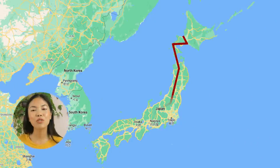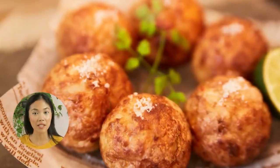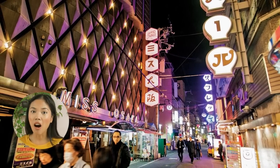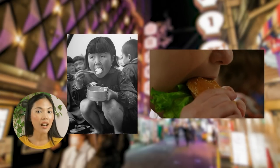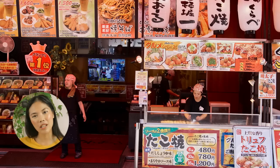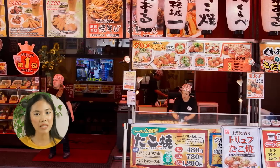From Sapporo to Fukuoka, this dish has captured the hearts of many locals and tourists alike. But its story starts in the famous city of Osaka, also known as the Kitchen of the Nation. A tribute to traditional cuisine and fast food culture, takoyaki offers the best of both worlds for those who want to grab a bite on the go and enjoy an authentic Japanese favorite.